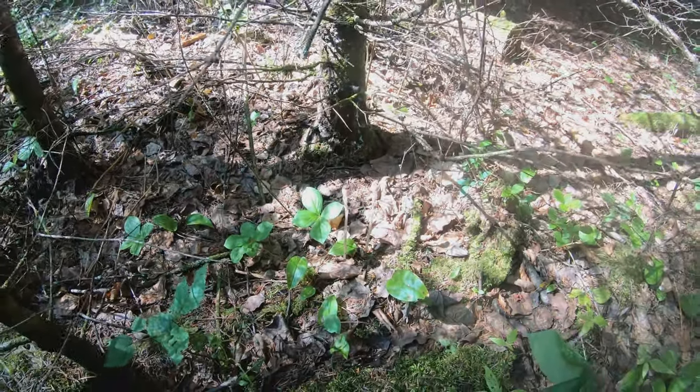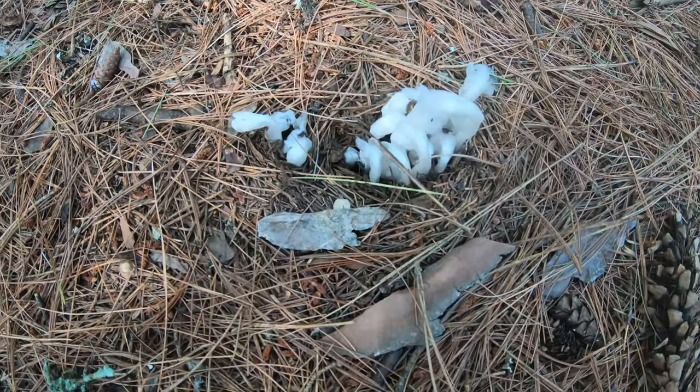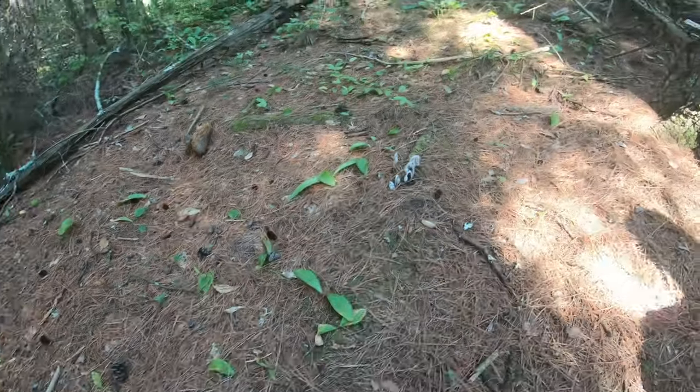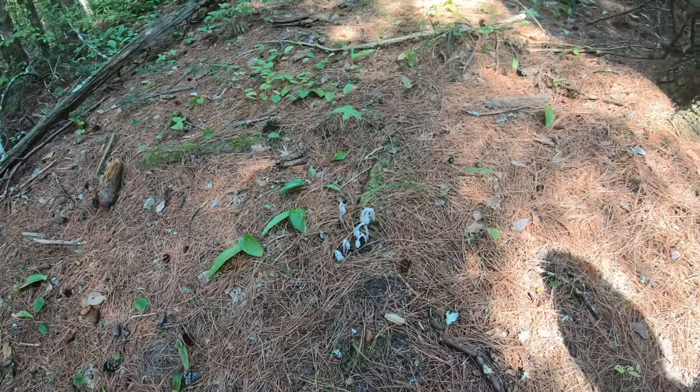Right there. They're standing straight up. They're part of the Monotropoideae family, which essentially means they can't produce their own food. They can't photosynthesize. They're white, they have no pigment. It's funny how random they are. Sometimes they're in the open.